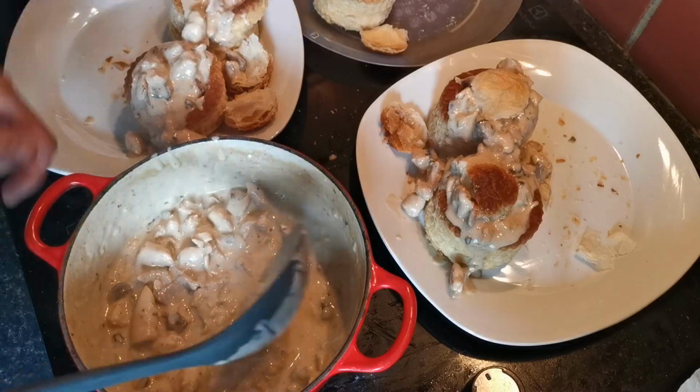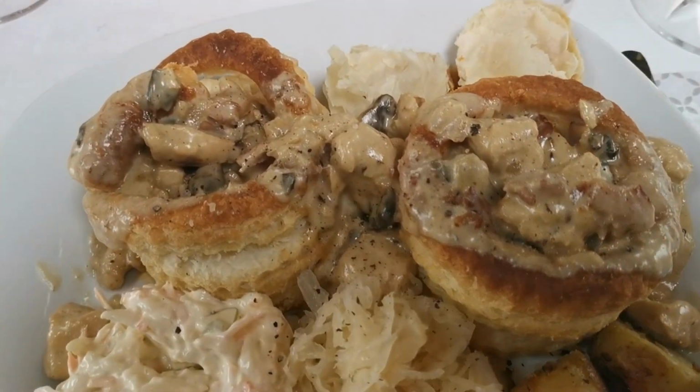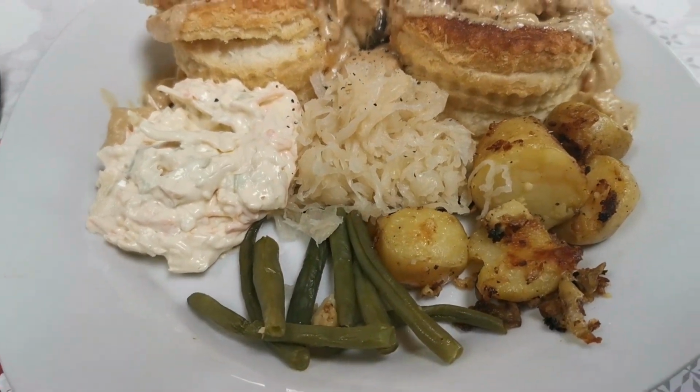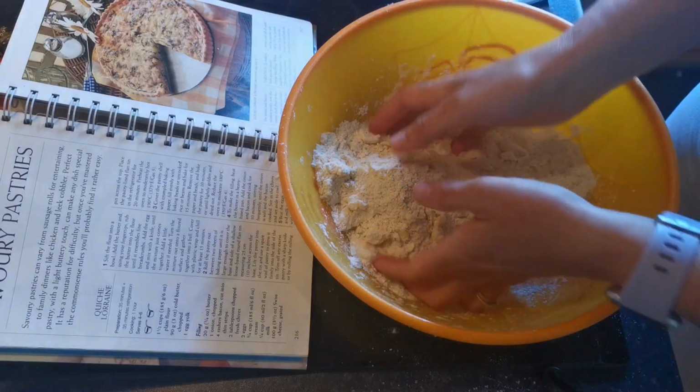Pop the cap back on. And there it is, our chicken and mushroom vol au vents. And I have served with some sauerkraut, the green beans and some coleslaw and the fried potatoes. And it was absolutely delicious. I know I say that quite often, but I only say it when I mean it.